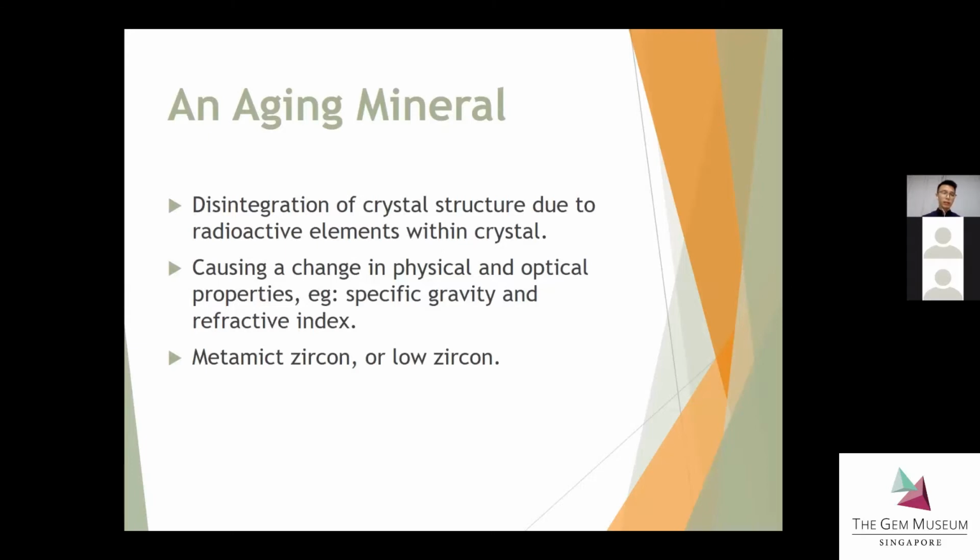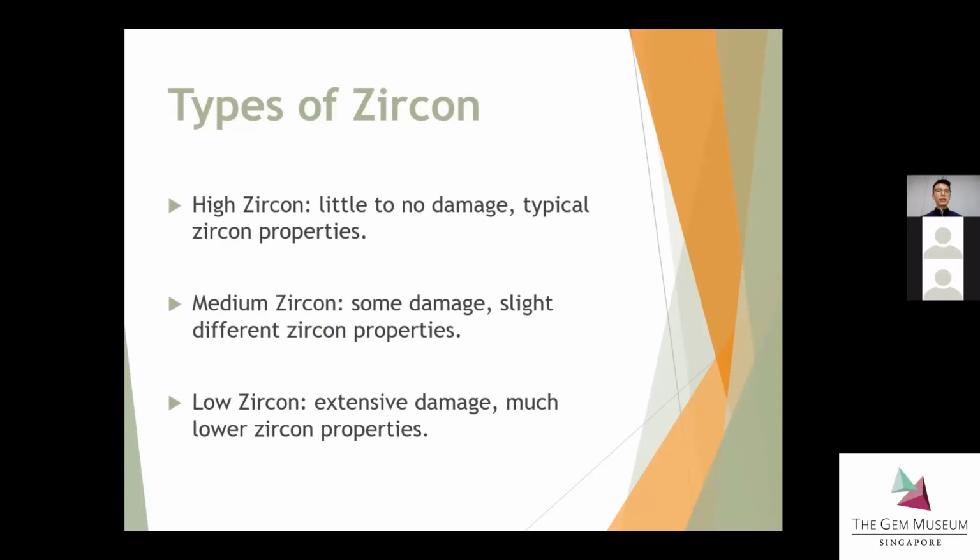And the refractive index of the damaged one is slightly lower than that of normal zircons. More of that later. The term for those damaged zircons is metamict zircons, or for simpler terms, we call them low zircons as well. These are the types of zircons, okay? They are ranked high, medium, and low.